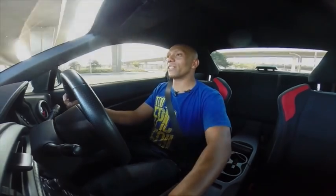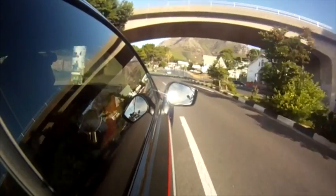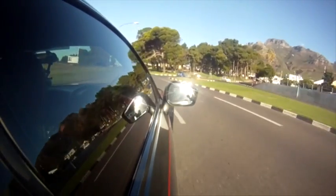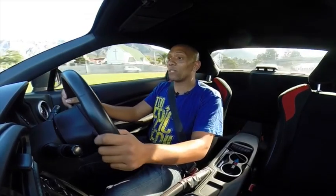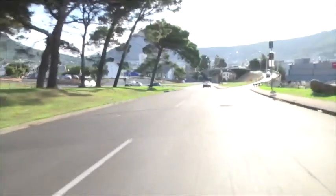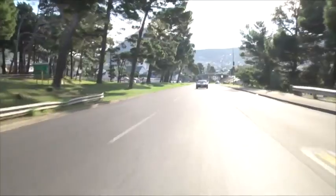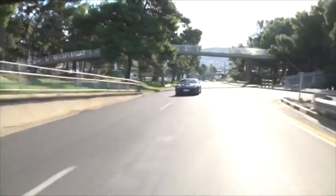But now we're going to take it on some twisty roads and see how much fun it is on a nice twisty piece of road. And we're going to do a little bit of a sprint up the hill here. So now third gear, let's see what the tractability is like. Under 3,000 RPM, foot flat, feel the boost building. 4,000 now, you start feeling it coming. Oh, there's something there. 5,000 RPM, 6,000 now.